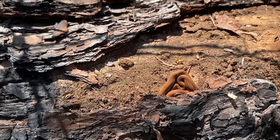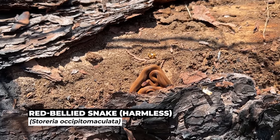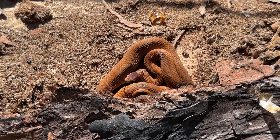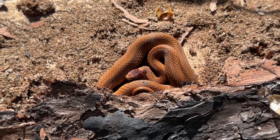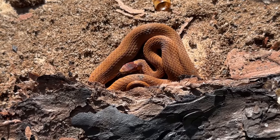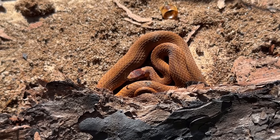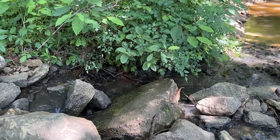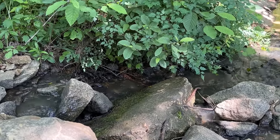I'll take it. Well, we kind of gave up on cruising and got bored and started walking around. And right here is the first snake we found in habitat. Nice little gravid female red-bellied snake. That is in situ. Really cool. Today might end up being mostly a bust unless we can get into some stuff here in habitat because the cruising was abysmal.